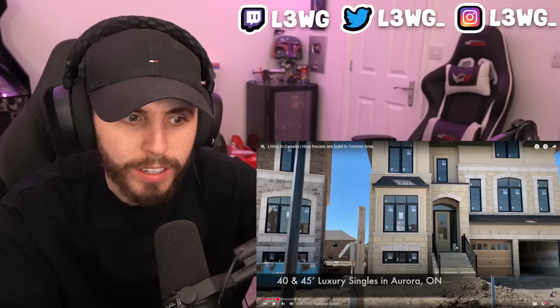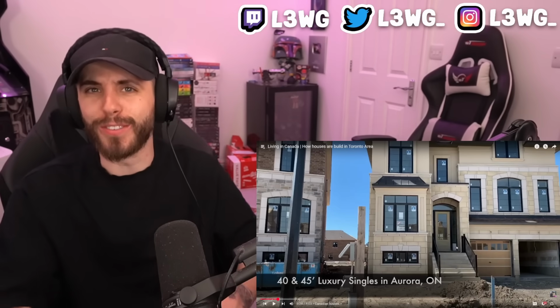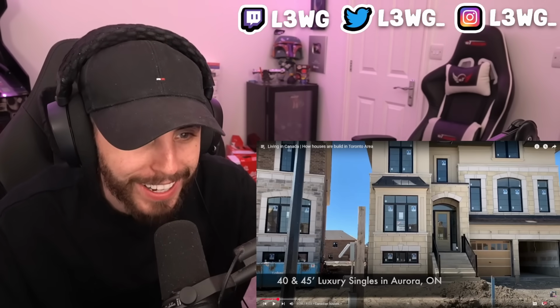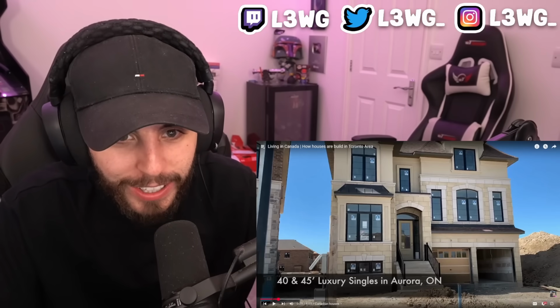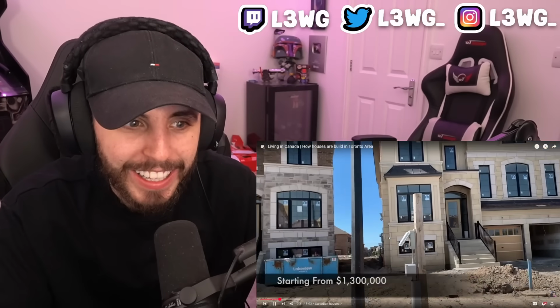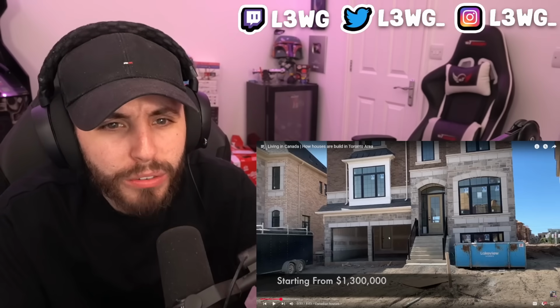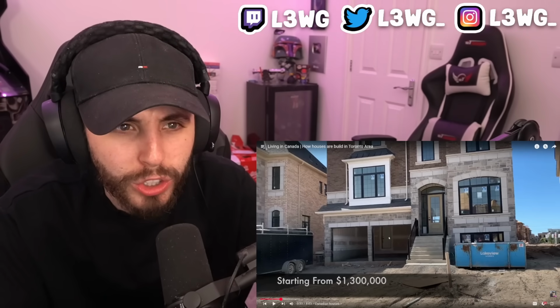What do you mean regular? That can't be a regular house. In Ontario? Is that a regular? Nah, there's no way. As you can see, mate, a regular home in the UK is literally just this size right here. Just this part. They have usually a 2-car garage. Sometimes it's a 1-car garage, but wait, she just said a regular home starting from $1.3 million.